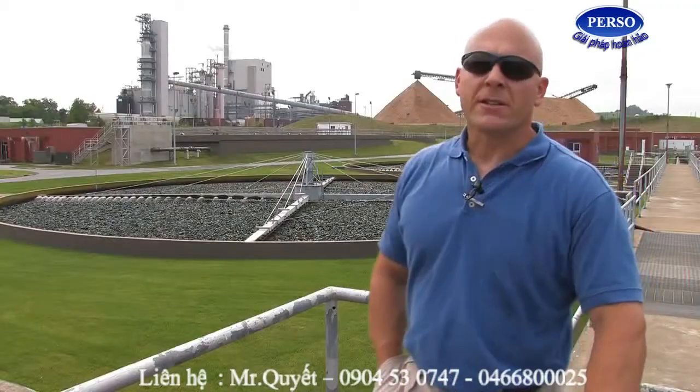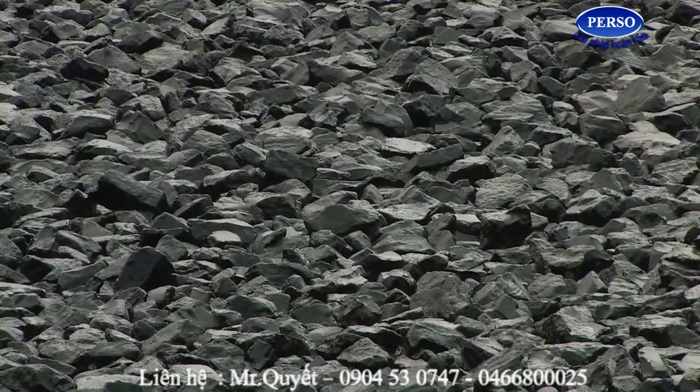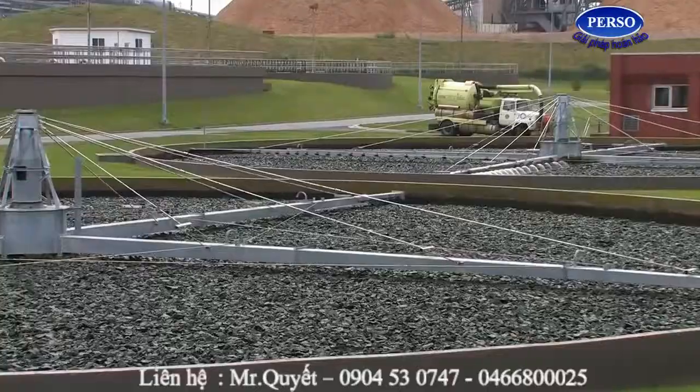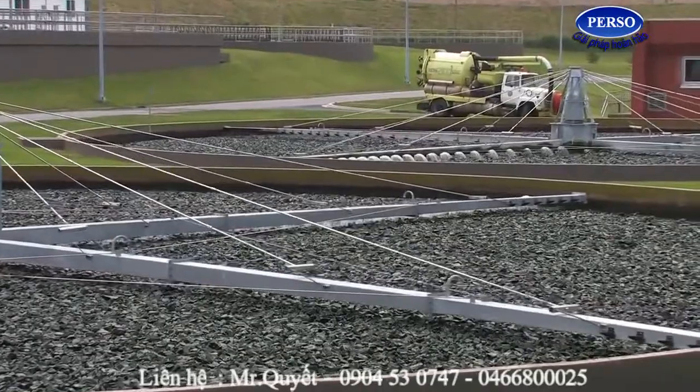You're looking at the trickling filters now, which take the effluent from the primary basins. That water is going over about 6 foot depth of rock, and there's a biofilm that grows on that rock that removes nutrients out of the water. And the arms are turning by just the force of the water coming out of the nozzles. There's no pumps or electricity used here in this process.